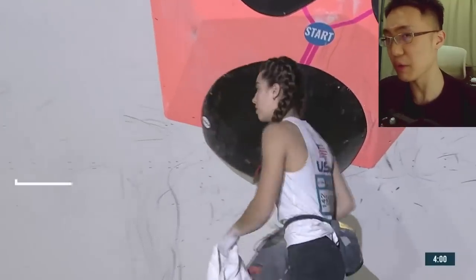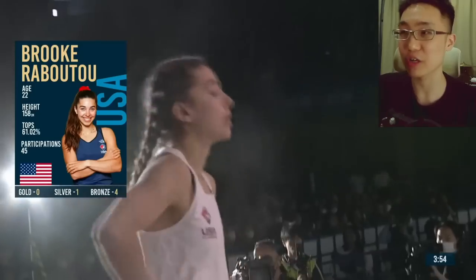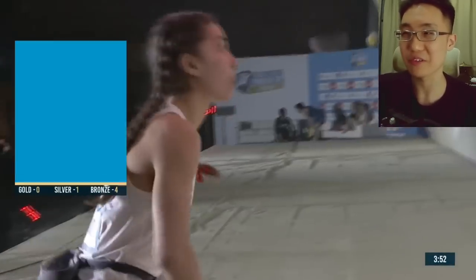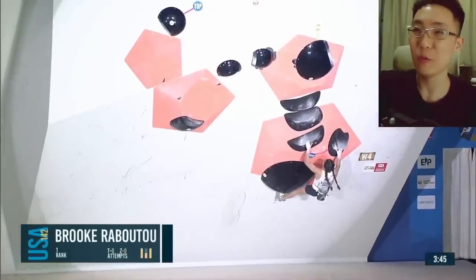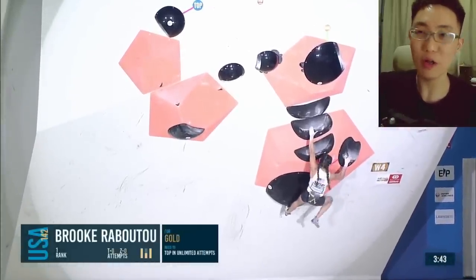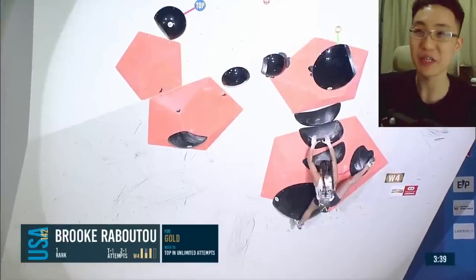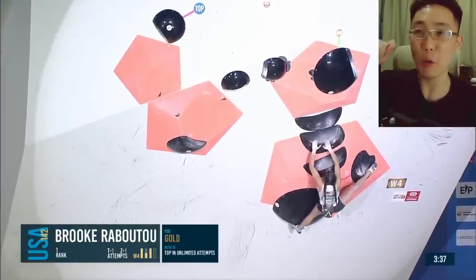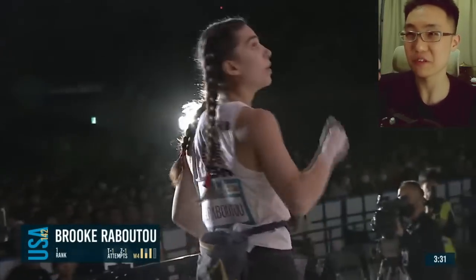Whoa. And the lady of the hour, Brooke Raboutou, is on the scene. Brooke Raboutou is leading the way currently. You can look at her scorecard. She's always had lots of bronzes and silvers, but never a gold medal in a Boulder World Cup. This is her chance for a Boulder World Cup gold medal. All her previous rivals like Janja, Garnbret and Natalia Grossman are not in this final anymore. Brooke Raboutou is here shining. Only standing in her way is this boulder and the gold, and she needs to top in unlimited attempts to secure her position in the gold.